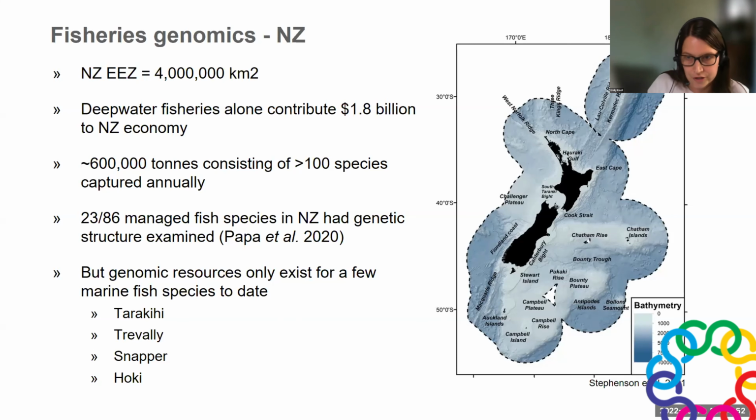So when it comes to fisheries genomics in New Zealand, it's an emerging field. I've just got some quick stats here for you about New Zealand fisheries. So New Zealand's EEZ covers some 4.1 million square kilometres, as shown here on the map, and that makes it the 6th largest EEZ in the world. And over 15,000 marine species inhabit that area, and although lots of those are migratory, a lot of them are unique to New Zealand.